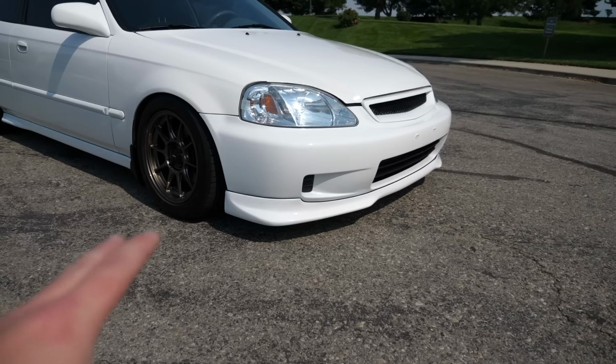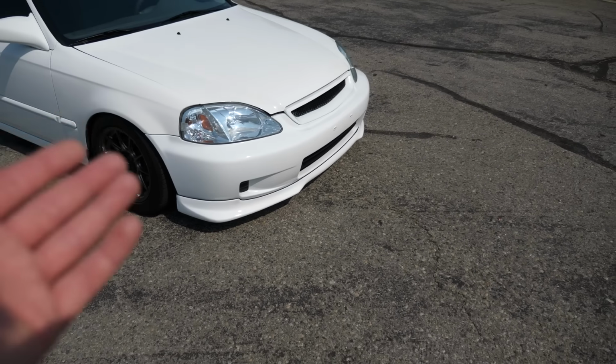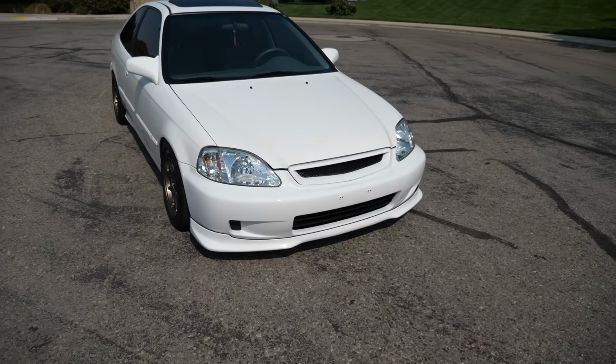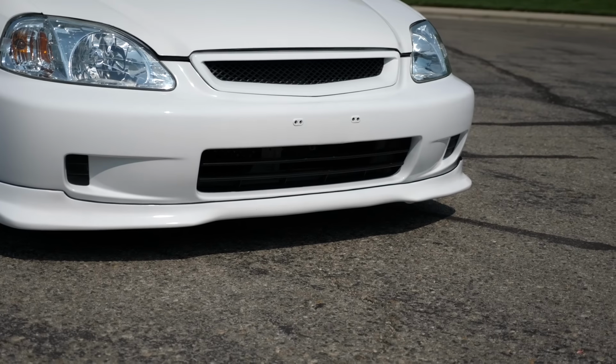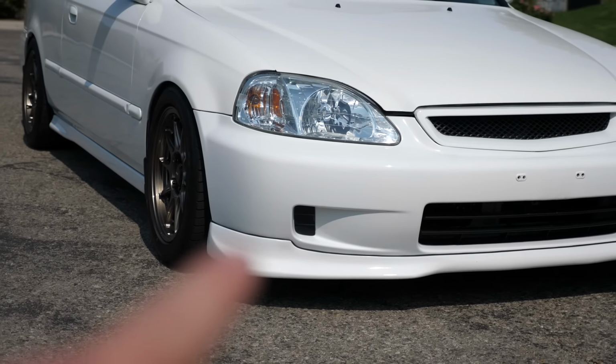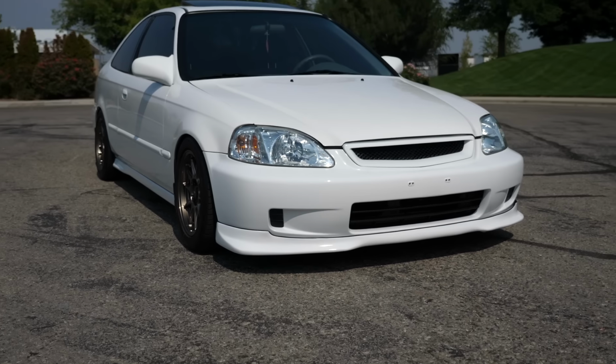The front lip, pretty good. The grill I was probably most proud of due to my tape job, but I really wanted to go for the OEM look, and I really wanted to make sure I did a good job masking everything, which is why that front grill portion is still black. That portion is still black right there. That portion is still black, and it kind of ties everything together, making it look so much better.